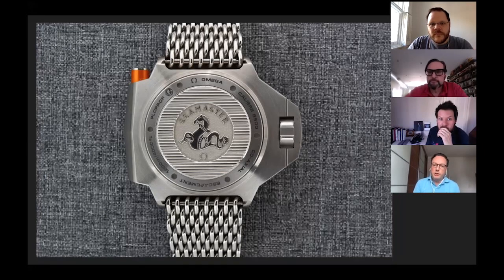So this one is discontinued. The only one they do have is the titanium one, which was also an option. It's much more expensive, I have to say. It's around 10,000 euros. This one was 8,000 euros. And yes, I paid that.